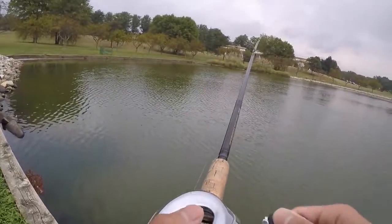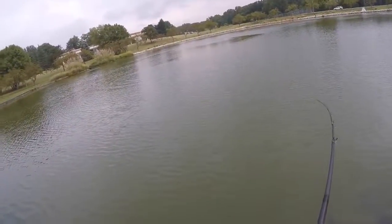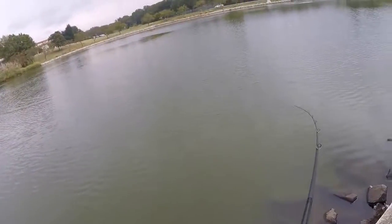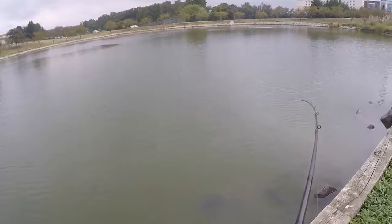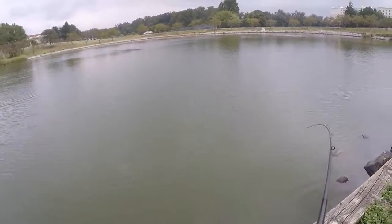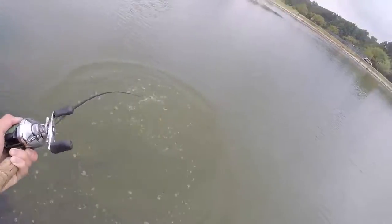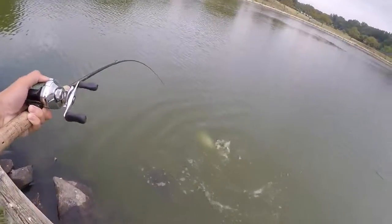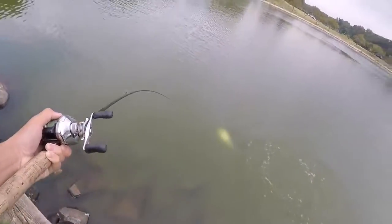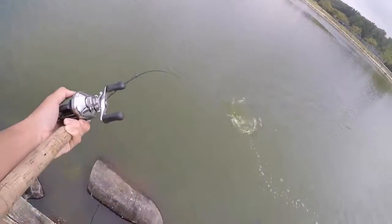Whoa! Holy mackerel! Jeez, all right guys, this is a 5-pounder right here. Casting way, like I said, the deepest part of this little pond is right by that fountain. Oh my gosh! Goodness, goodness! Lower the drag, lower the drag! All right. Let me take him to the rocks. Jeez. Second fish of the day.